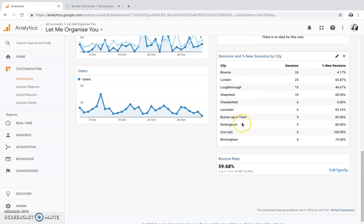This breaks down into what cities you're most popular in. I appreciate some of these are towns. So again, we can see some of the more localised Midlands-based cities I'm quite popular in, which is great.